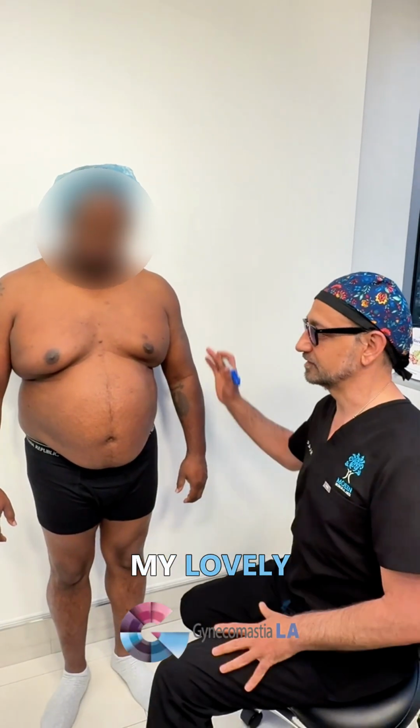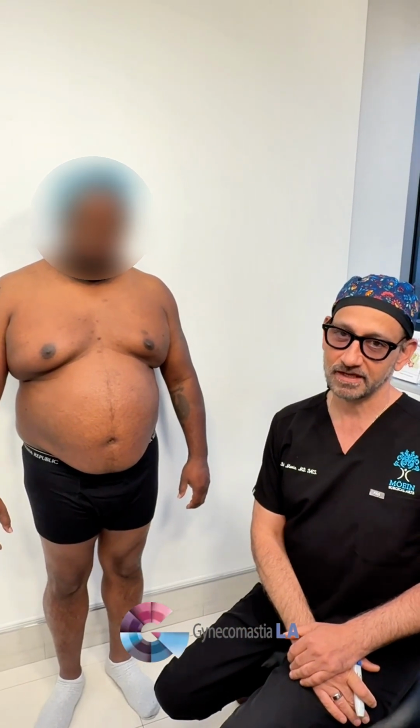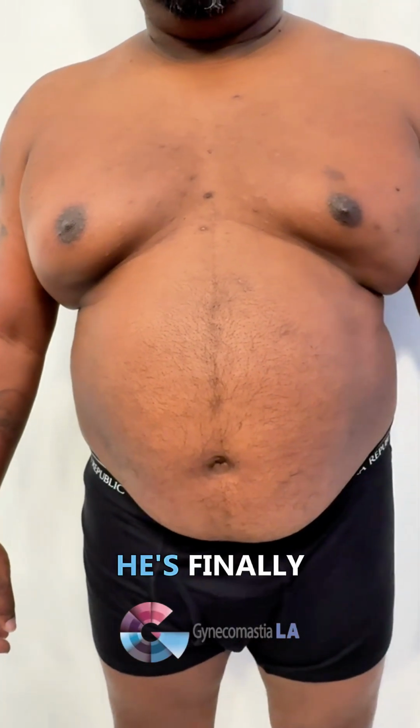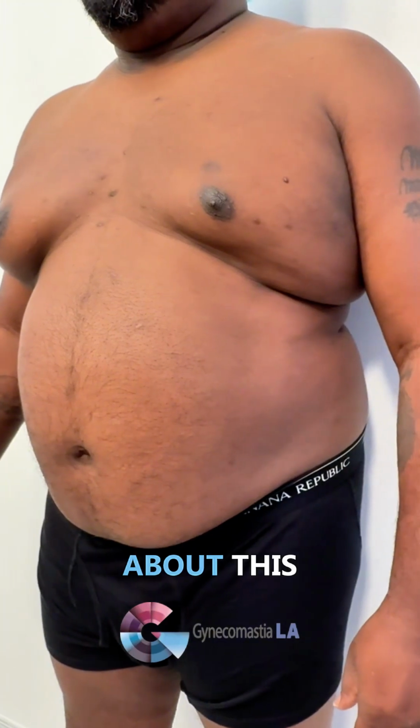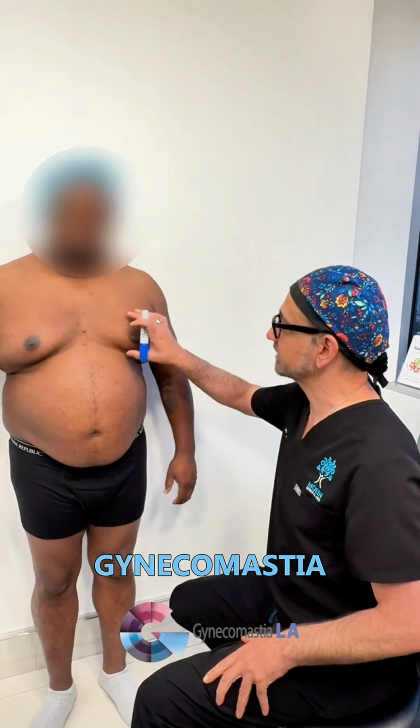I'm here with my lovely patient. This gentleman has been struggling with gynecomastia a whole lifetime, and he has also been struggling with his weight, and he's finally ready to do something about this. Our surgical plan initially is to get rid of the gynecomastia.